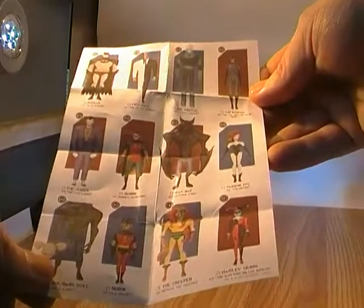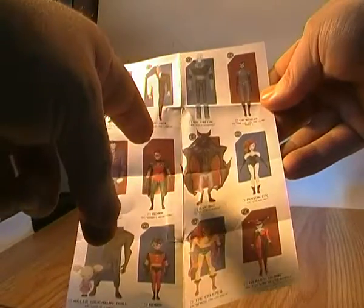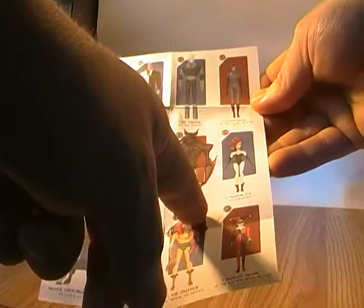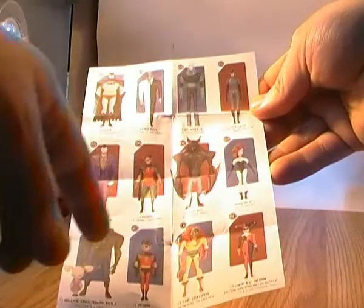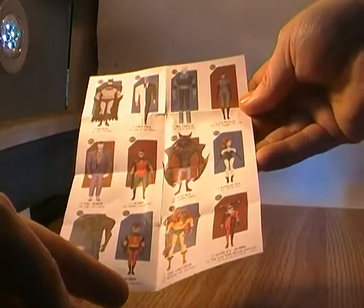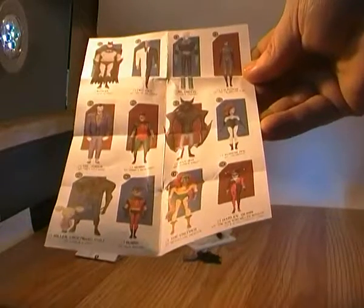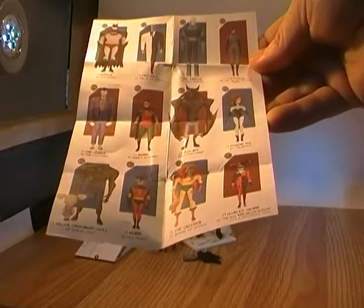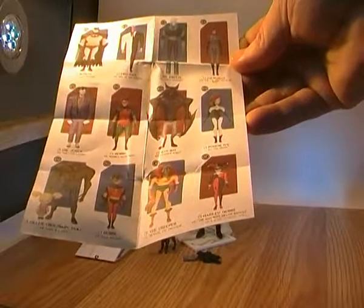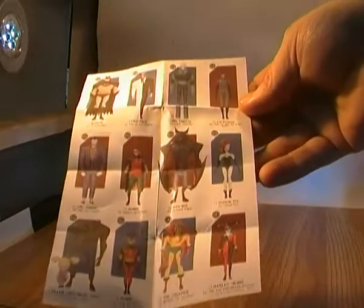Robin from Robin's Reckoning, which is the figure I've reviewed already, the Dick Grayson style Robin as opposed to Tim Drake. You've got Man-Bat, from Leather Wings. Poison Ivy from Chemistry. Killer Croc and Baby Doll from Love is a Croc. Robin, the Tim Drake version from New Adventures, and his episode is Old Wounds. Then the Creeper from Beware the Creeper. And then Harley Quinn from the episode The Man Who Killed Batman.